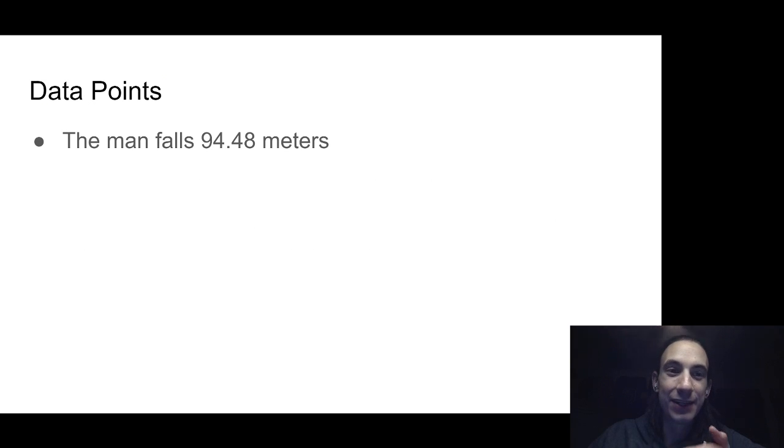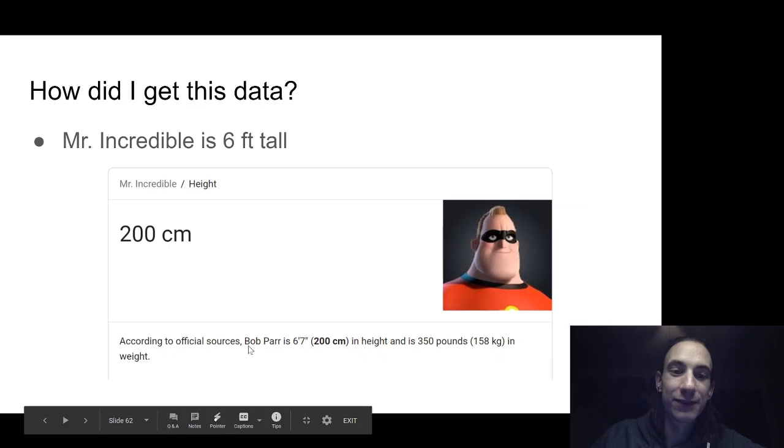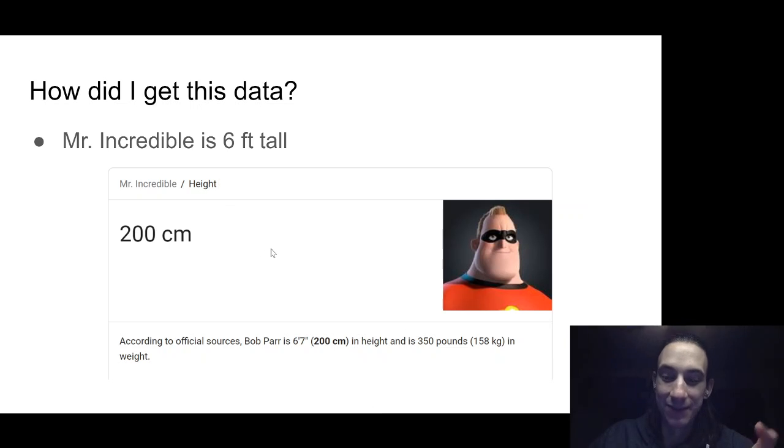So the first data point is the man falls at 94.48 meters. I want to run through how I got that. I went and looked up some official data about The Incredibles. According to official sources, Bob Parr, or Mr. Incredible, is 6'7", so he's 200 centimeters in height. I don't know where they got the official source from, but whatever, he's 6'7".